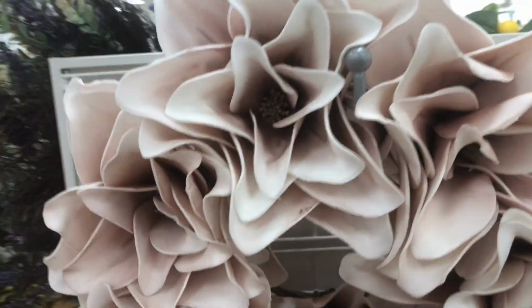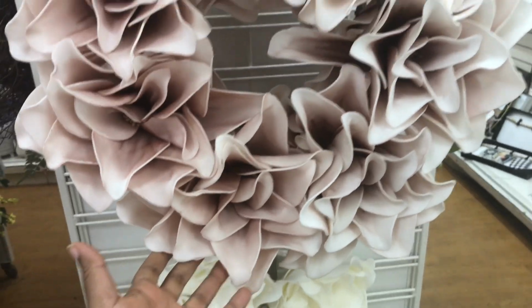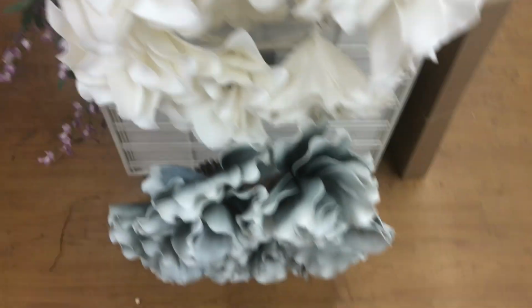I'm not into fake flowers, but this is pretty. This is orchids, it looks like. This is really pretty. I would put this on my door. That is so pretty to me. They have it in like a blue, dusty blue color.